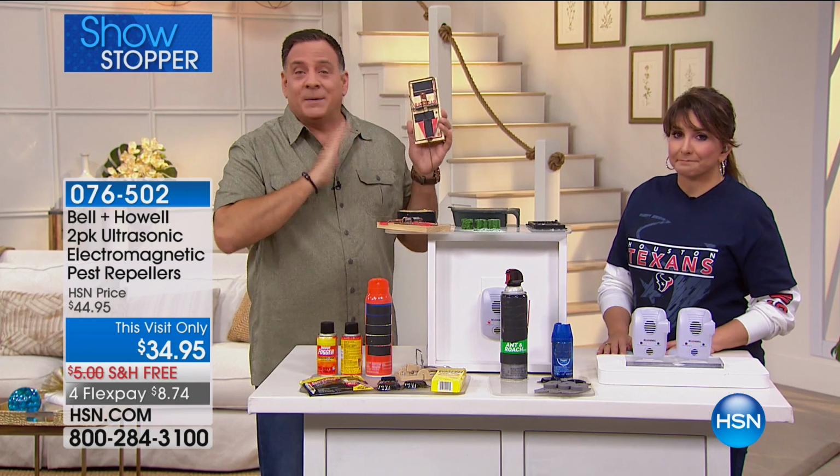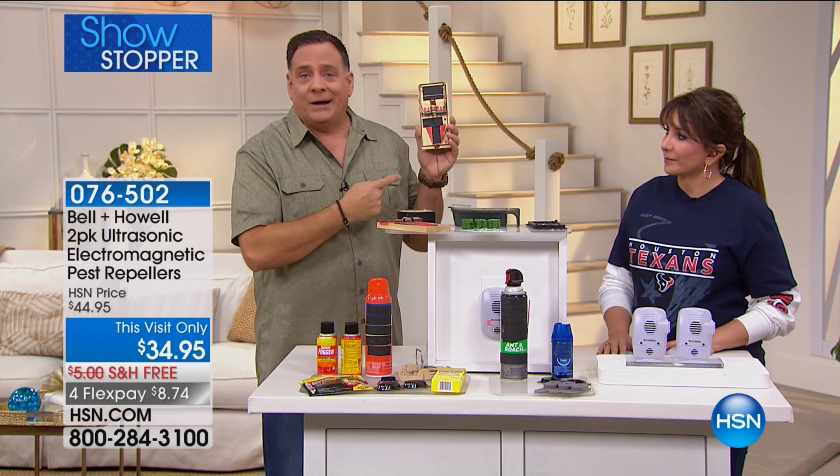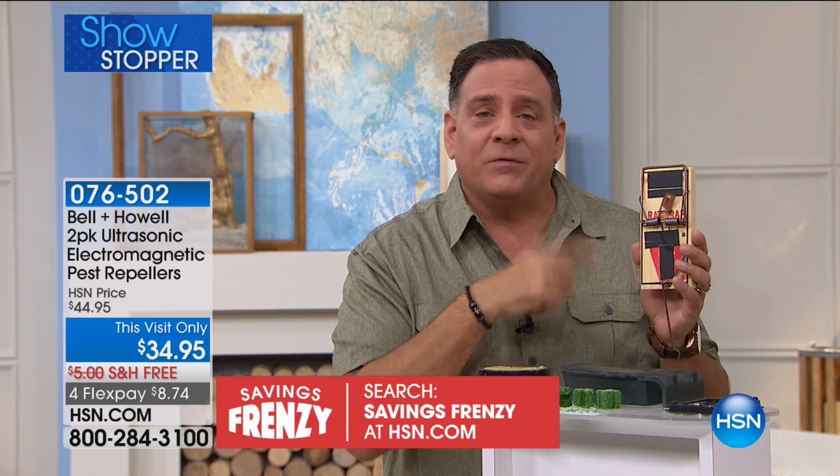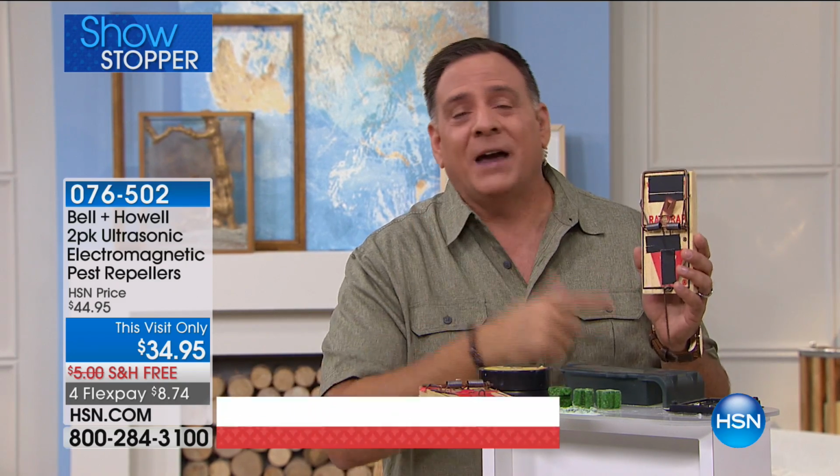And then the other thing too is these traps. This is everybody's go-to when they get rats and mice. So like, I'm gonna get one of these traps. Have you ever baited one of these traps? Do you have any idea how to set this trap? Have you ever gotten your finger caught in one of these? Because if you have, you're gonna know how painful that is. But think about, for the rats and the mice, when they get trapped in these things, somebody's gotta get rid of the body. They've gotta dispose of the carcass that's left in here, and then you've gotta rebait that trap. Who wants that job? With the Bell & Howell pest repellers, all this stuff goes away.